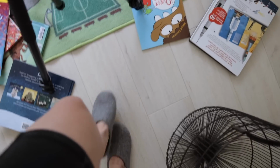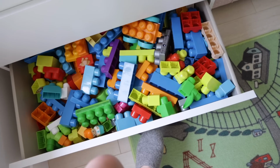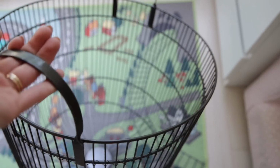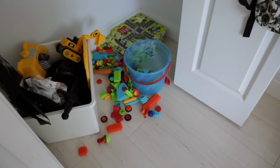And they actually prefer Mega Blocks, but I think the huge issue they haven't been reaching for them is because they haven't been seen. And I like having the kids' toys a little more seen. So I think for now, I'm just gonna move the Mega Blocks into here so it's a little more visible. And as for these little building guys, we're going to put those in the bin and donate them.